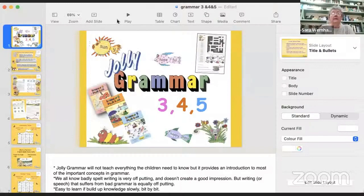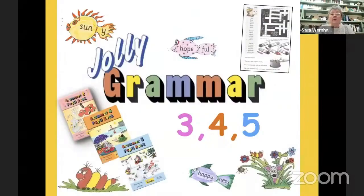Thank you very much. Nice to see everybody back again for day 2. Today we're going to look at a bit more grammar. As I say, it is progressive. The scheme is progressive, so it builds upon what the children already know. There is an assumption that they will have done Grammar 1 and 2, or at least covered the concepts in Grammar 1 and 2, if they are moving on to 3, 4, and 5.